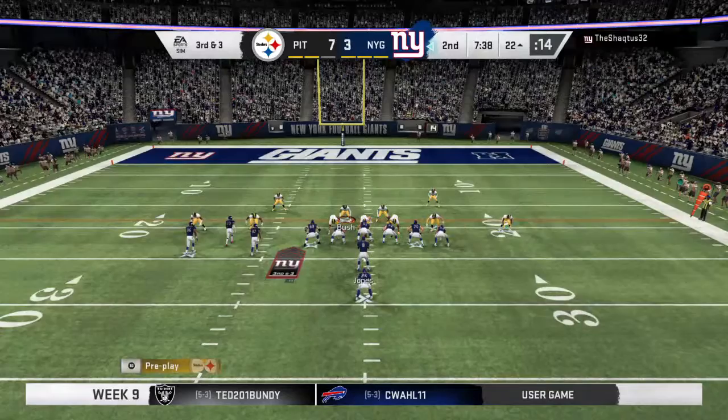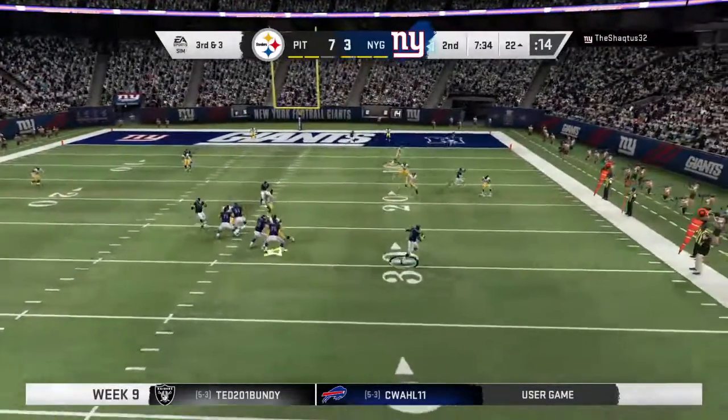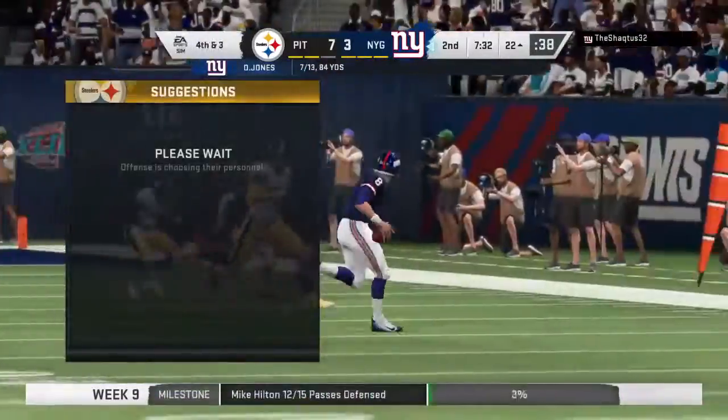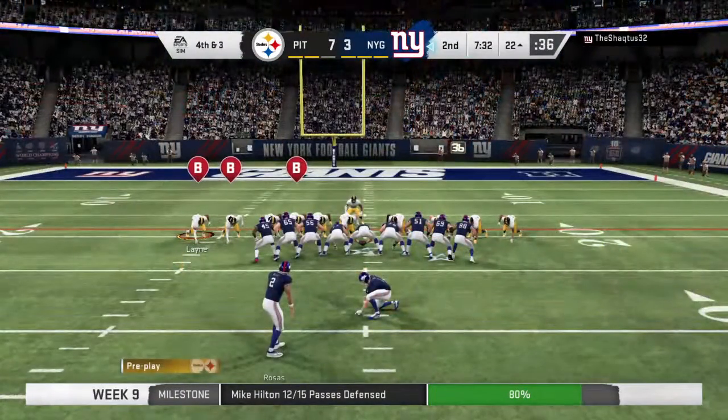Here it's 3rd and 3. Jones now operating from the gun. Escaping the pressure right. And that is incomplete. Oh, he had a defender right there with him to force that to the ground. And 4th down now coming up.